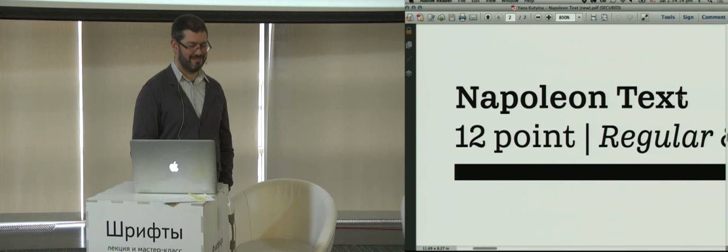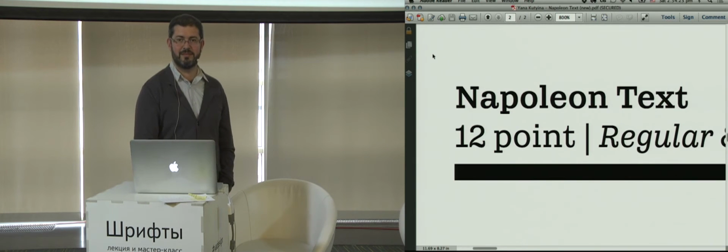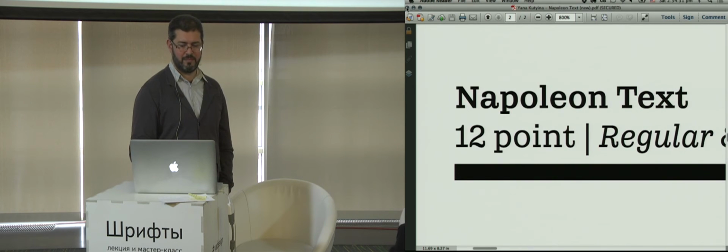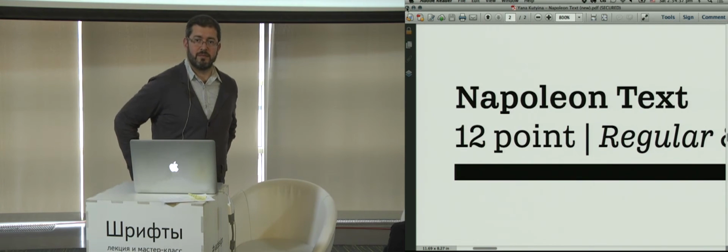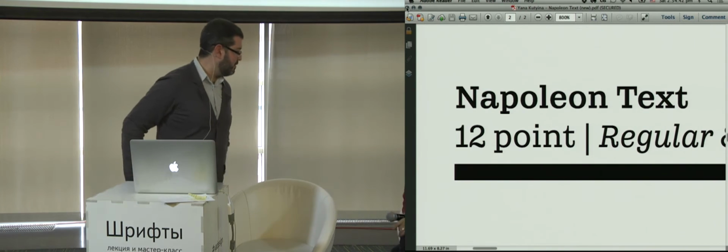Probably I have to work more on the boldness. And also I probably should work on the fact that it shouldn't be only italic in regular, but it should be italic in all types. Yes.